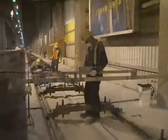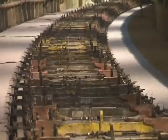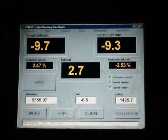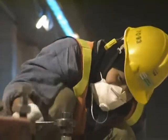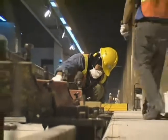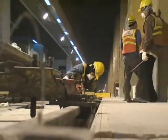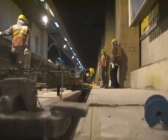Once set by the track team, using offsets and curve design information, the track was ready for survey. The Hergy equipment was used throughout, ensuring that once set, the rail remained lined up with precision. Line, level, gauge and cant were all checked independently, and once the rails were signed off, track was ready for the Edilon pour.